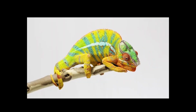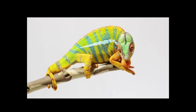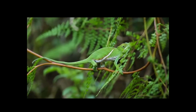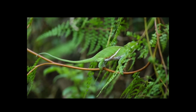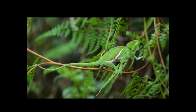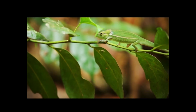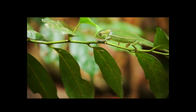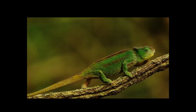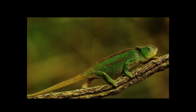So, if chameleons don't change colors to hide from predators, how do they stay safe? It turns out that chameleons stay safe by moving back and forth in a strange way. By following this odd system of movements, the chameleon looks less like a moving animal and more like a leaf being blown by the wind.